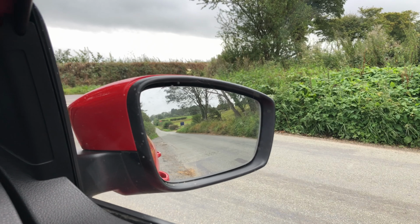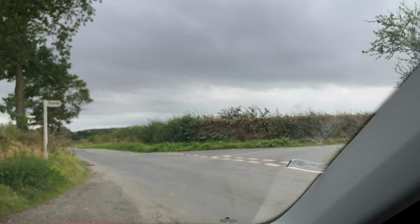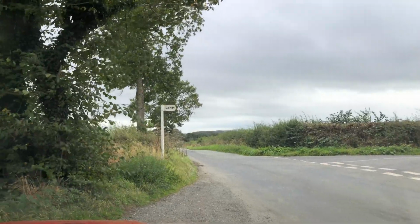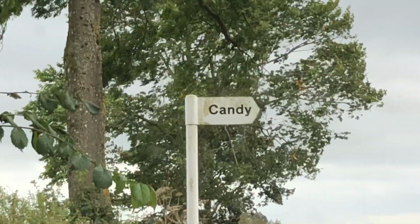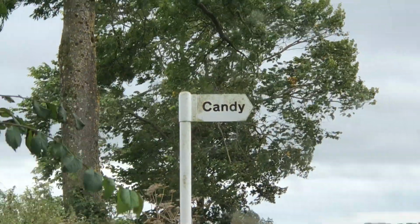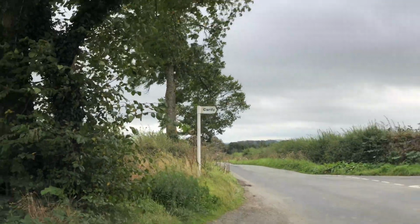So my friends, at this point I'm going to draw this video to a close, but I just want to point out where the only signposted place is here. That is the magical world of candy. Lovely. Makes me think of the Wicked Witch in Hansel and Gretel, but that's a massive distraction.